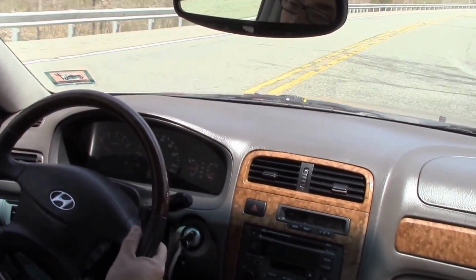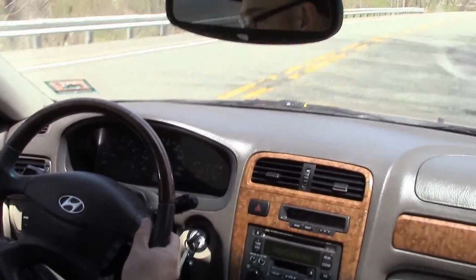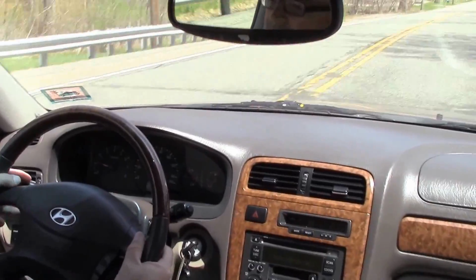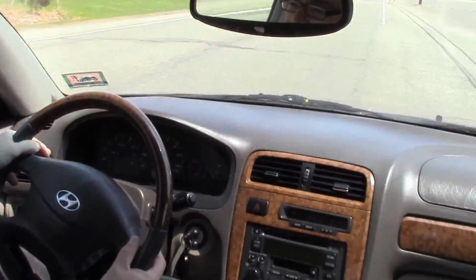Plus, I don't know if this car has anti-lock brakes. I suspect it probably does, considering all the other stuff that it's got. And it does have traction control, so yeah, it most likely has anti-lock brakes. But we'll test to make sure they work okay too. All right, here we go.